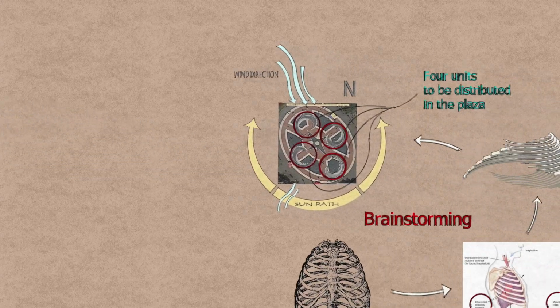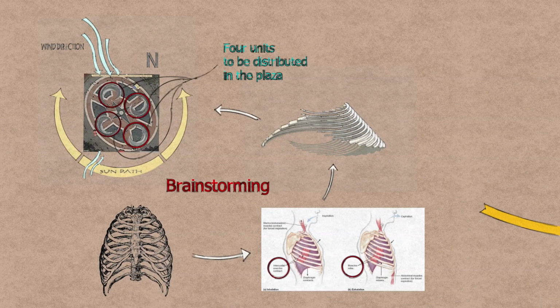The concept of the design is inspired by the rib cage of the human. Its main purpose is to protect the vital organs in the human body, such as the lungs and the heart. During the breathing process, the cage contracts and tightens through exhaling and inhaling.